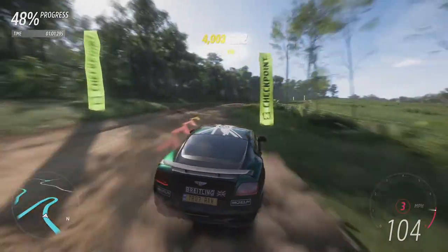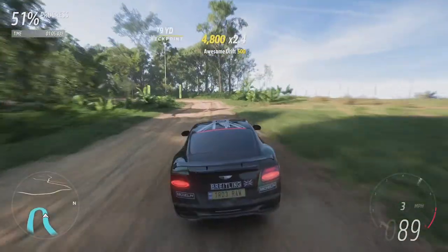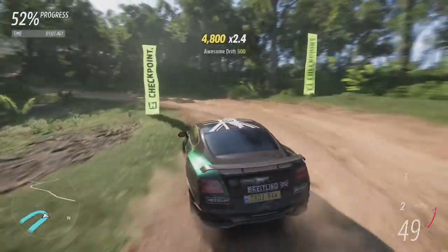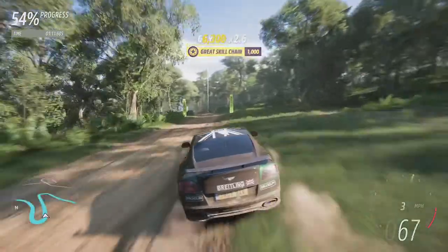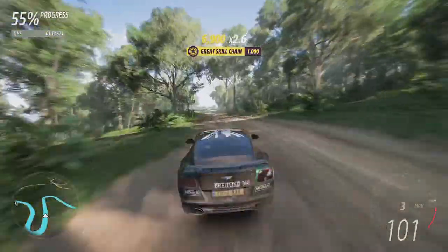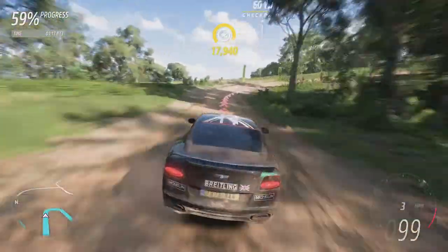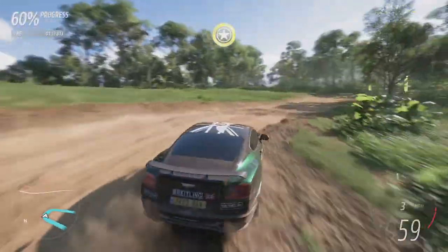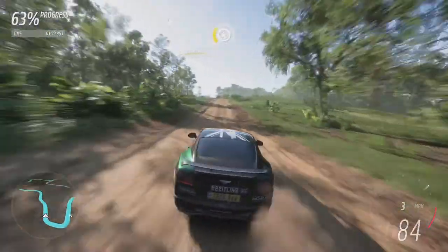A little bit of braking going up the hill just to try and emit some of that bounciness. Excuse me, I'm getting my words mixed up. The Bentley does not soak up the bumps like the Lamborghini did, which makes it a little bit more uncontrollable. So we're just going to take it cautiously. I'm going to focus. I'm not even looking at the lap time at the moment.